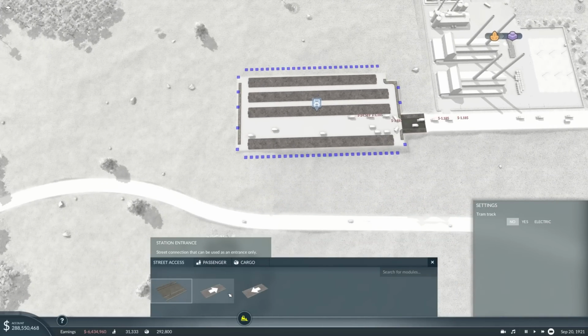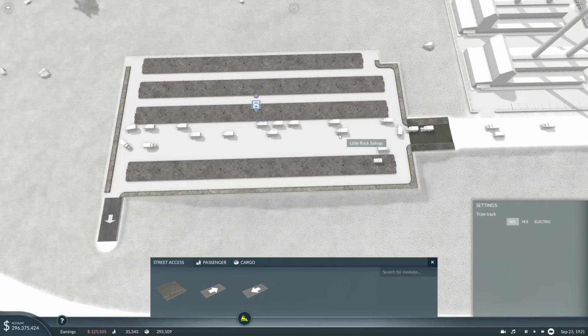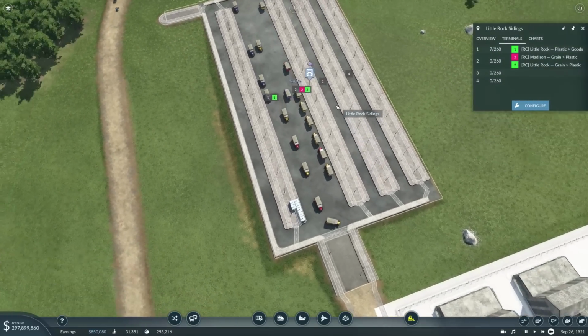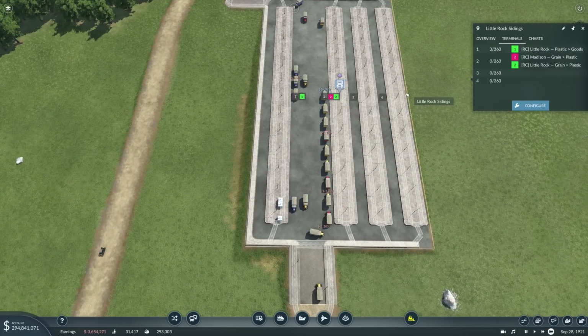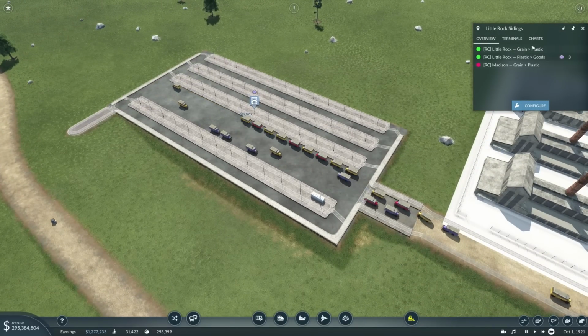Street access, station exit, right there. Let's just kind of see what happens. Also, cargo, let's take a little look here. So that's platform 4. So let me move the plastic goods to terminal 4, which apparently it doesn't want to do. Terminal 4, hello? No, okay. It really doesn't want to do that.